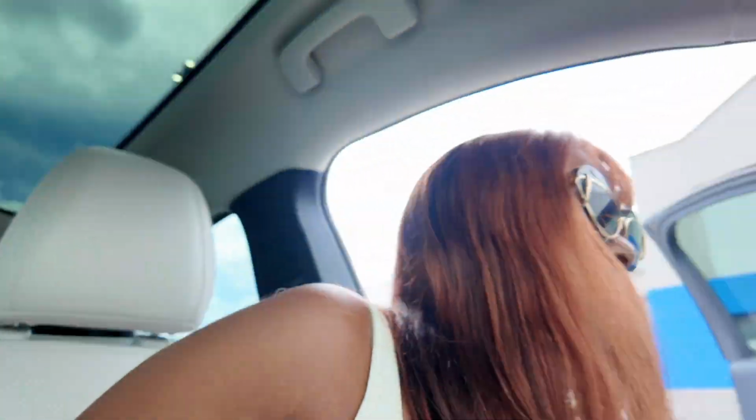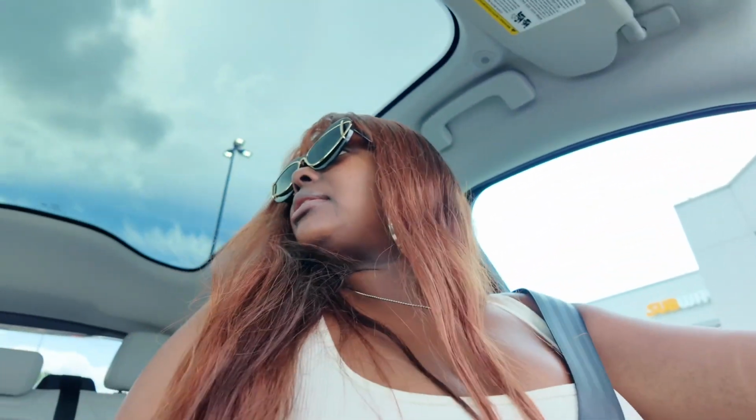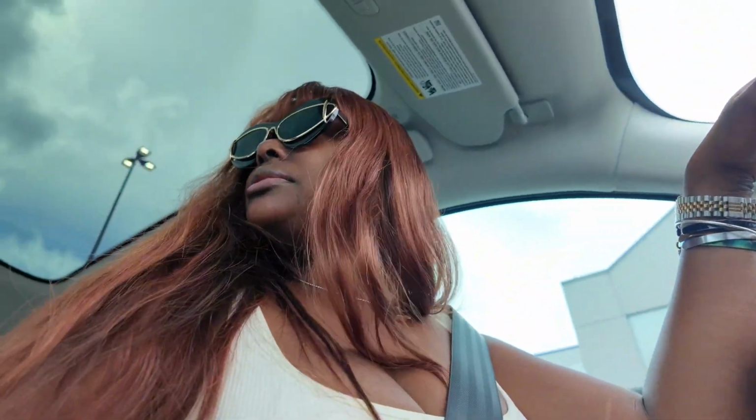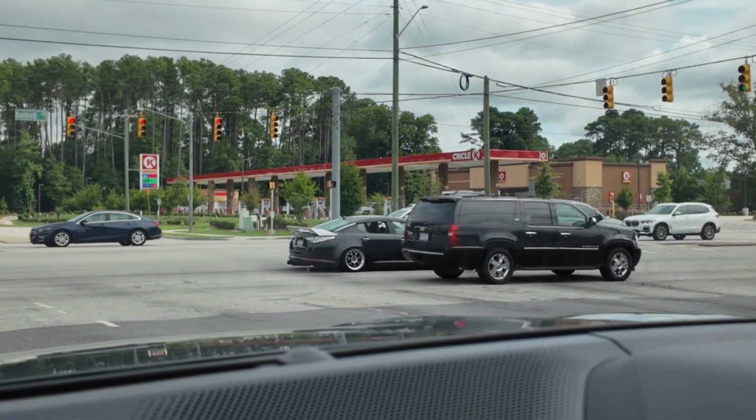Something happened with the camera, so I don't even know, but it's giving. It's about to be a hot one today. Oh lordy, let's go on and go to Target. I forgot to get my freaking CarMax, so I'll just get it from Target when I go.